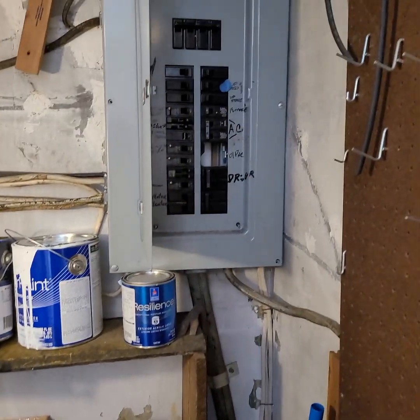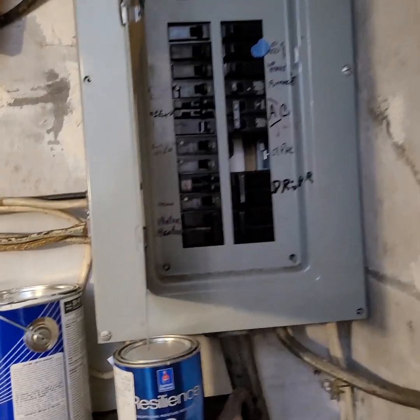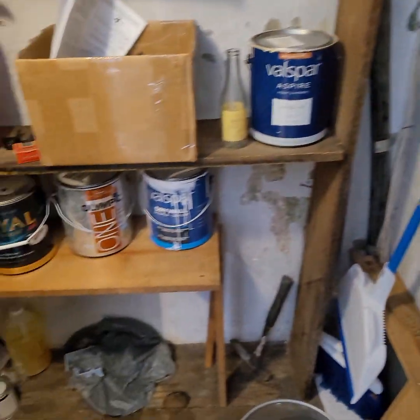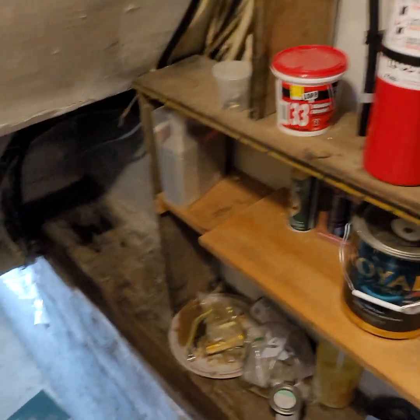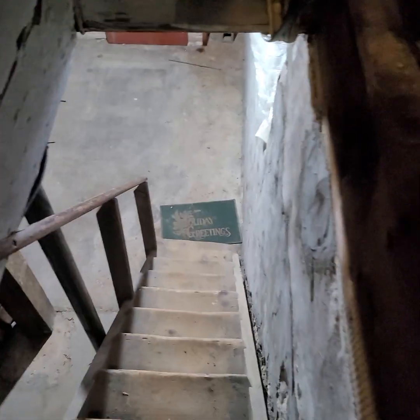So there's your panel. Electrical panel is nicely updated. It looks like 200 amps. Yep. So you don't have the knob and tube electrical, which is very, very common on these older homes, especially in Springfield. You don't see all of them updated, even today, which is basically a safety hazard.